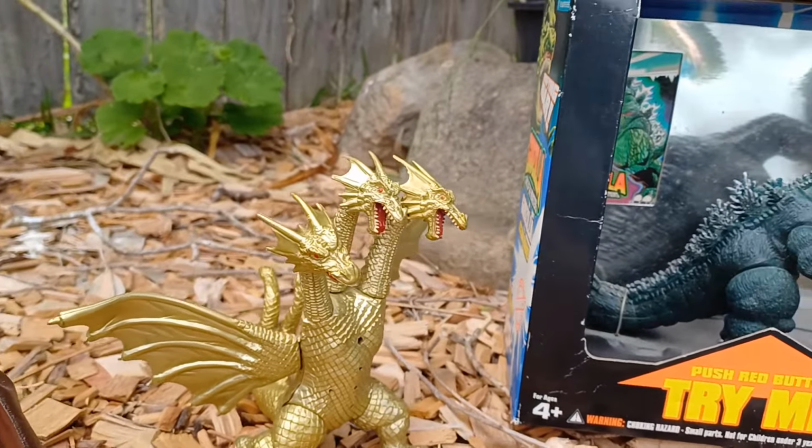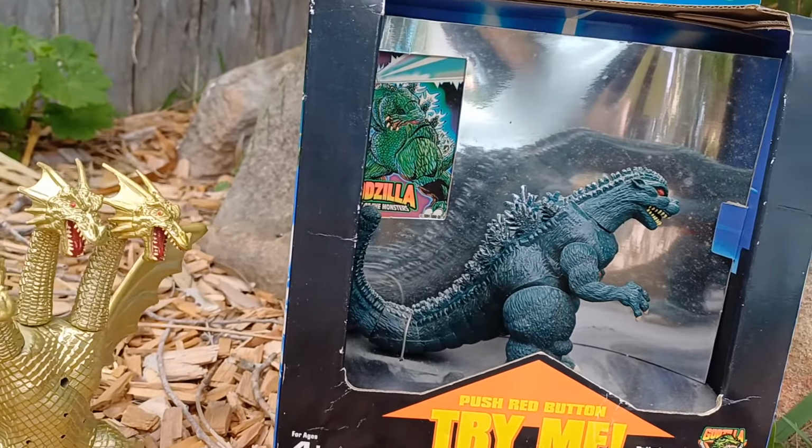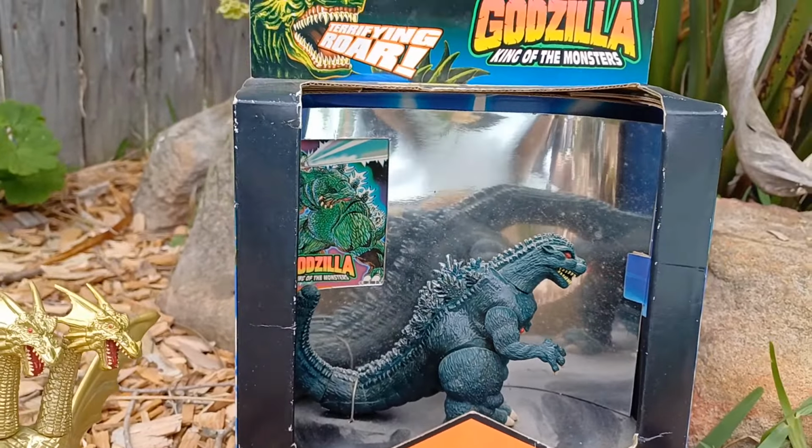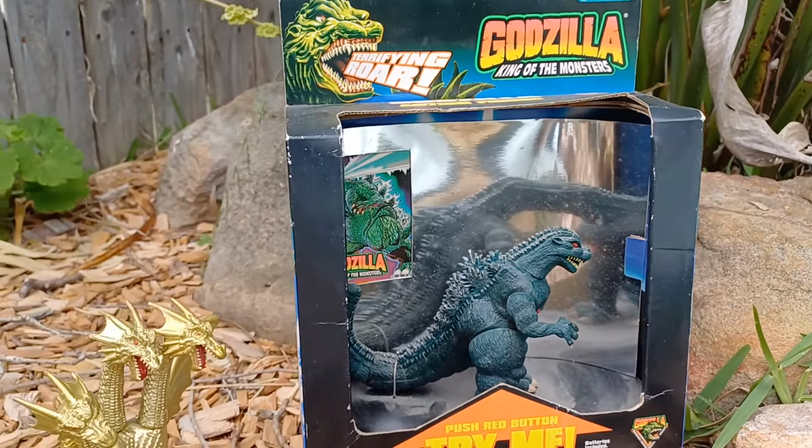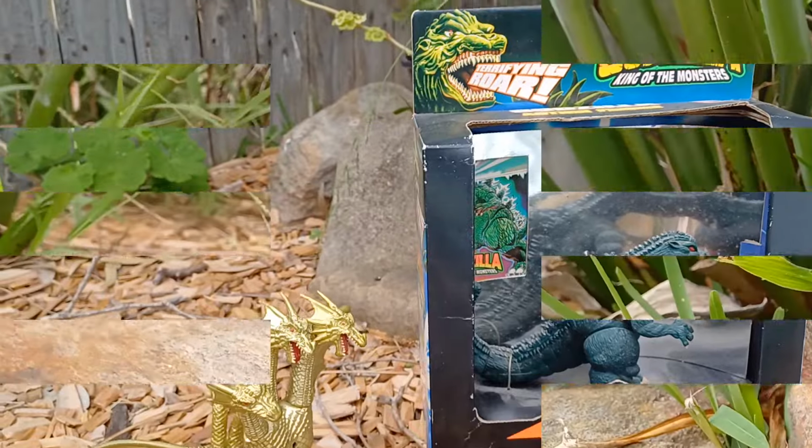And this is the sound one. I think the batteries are flat, so they don't work anymore. But a very cool addition to the collection. I love these Trendmasters ones.